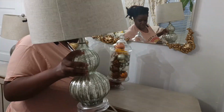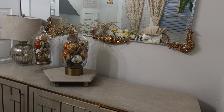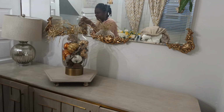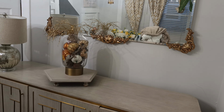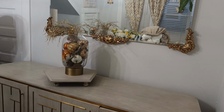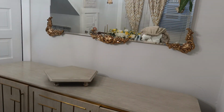I'm going to start my Christmas village prep by just cleaning off this cabinet. This is where I put my village last year, and I really enjoyed it. So I'm going to redo the same thing pretty much. So I'm just going to go ahead and clear all my normal decor off of here, except for this little pedestal, because I can still use that.